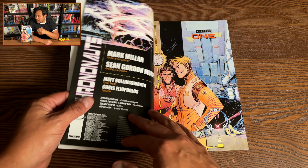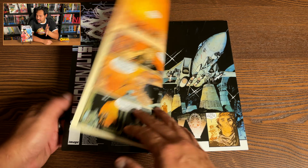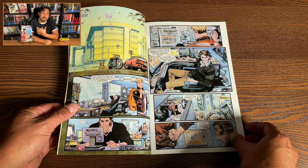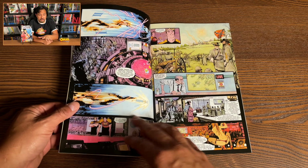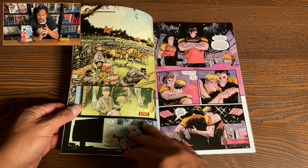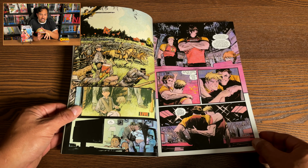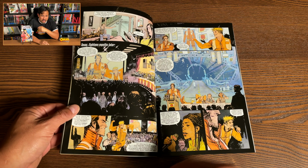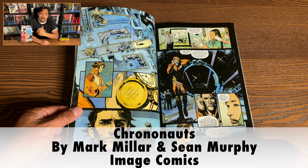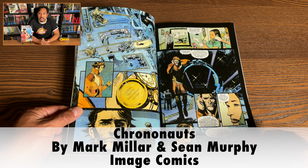Kicking off this list is Chrononauts by Mark Millar and Sean Murphy, published by Image Comics. I know you're probably thinking, why do I have a Mark Millar book on this list? Because I'm not the biggest fan of Mark Millar. And I know that sounds blasphemous to a lot of people, but a lot of people hold Civil War, Superman Red Son, or Ultimate X-Men, or Old Man Logan up on a pedestal. And honestly, his writing for me has always just been okay.